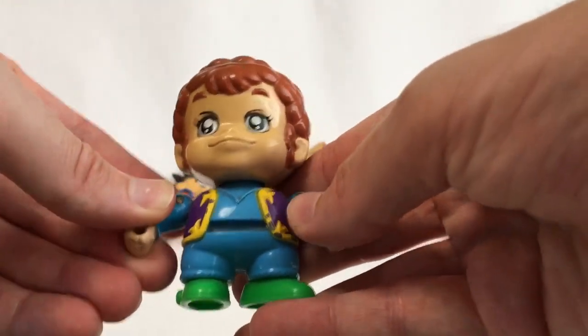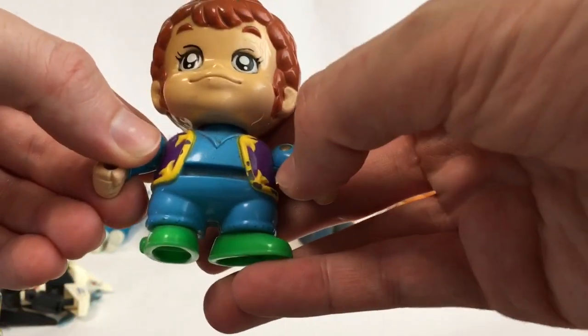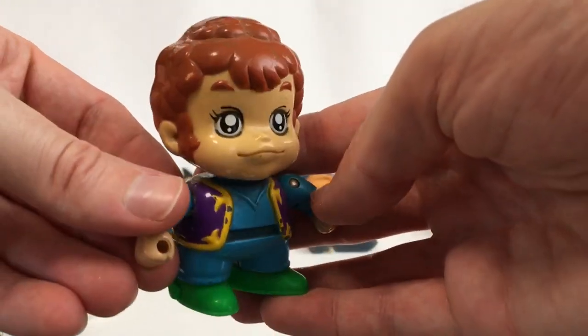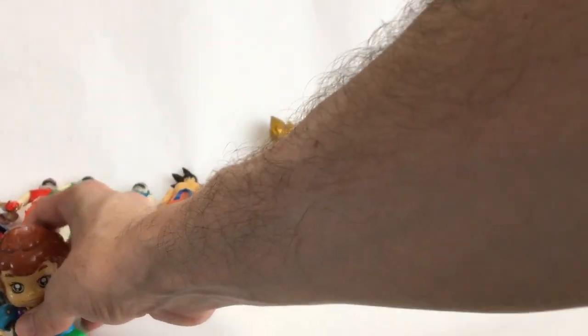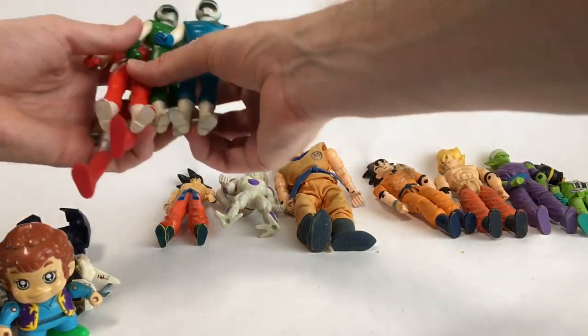He looks very late 60s, early 70s. Or kind of like one of those claymation Christmas special characters or something. Anyway, interesting for sure. Before we get to the Dragon Ball, let's get to these guys.